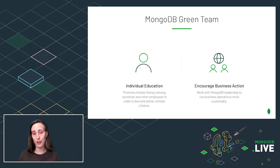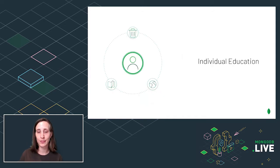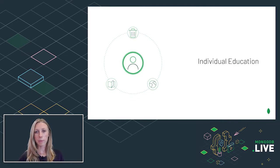And then the second goal of the MongoDB Green Team is to encourage business action by working with MongoDB leadership to run business operations more sustainably. And that brings us to the individual education part, which I'll be handing over to my colleague, Jana. Awesome. Thanks so much, Lydia.